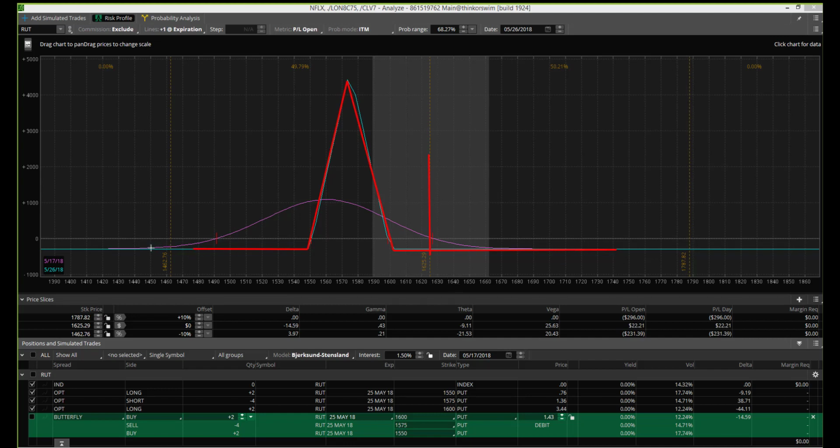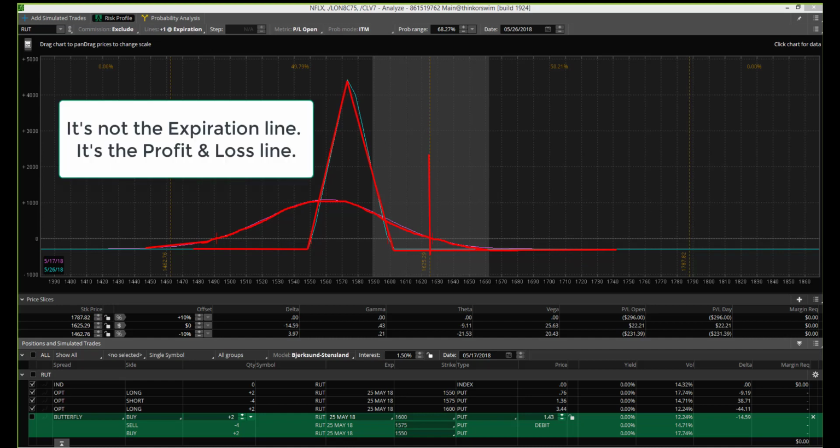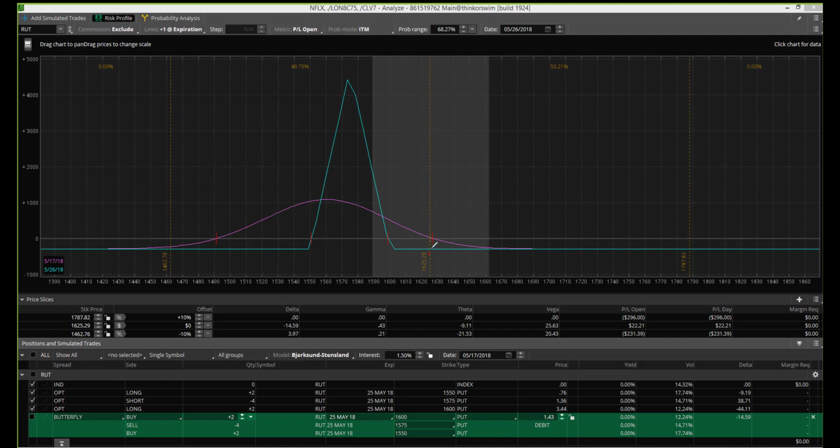Lastly, this kind of magenta line here, that comes up at an angle and moves and kind of comes through the structure of the butterfly and then comes back down again. That's the expiration line. I like to refer to it as the profit line. And so what we're looking for is for the dotted line, which is the current price, to move lower.